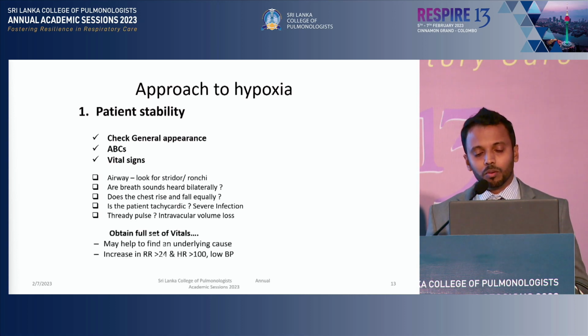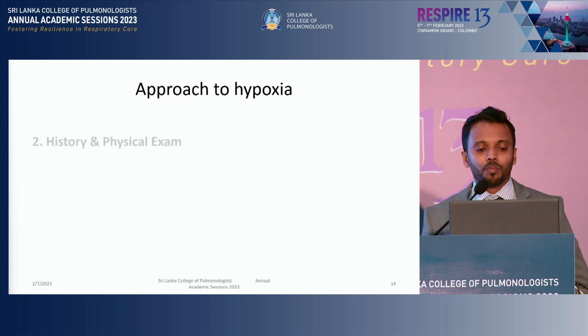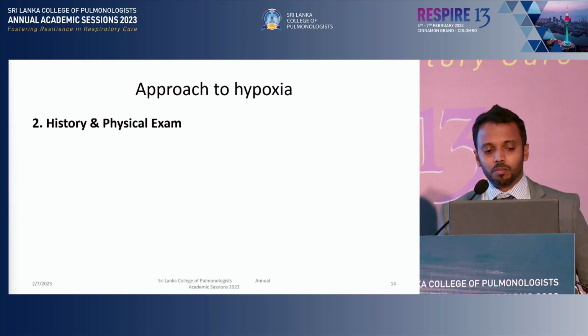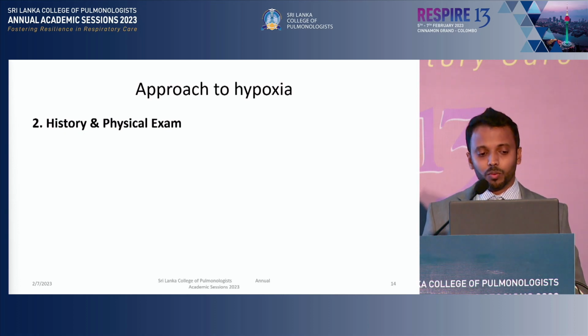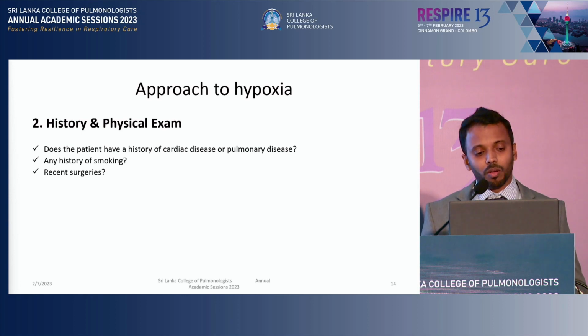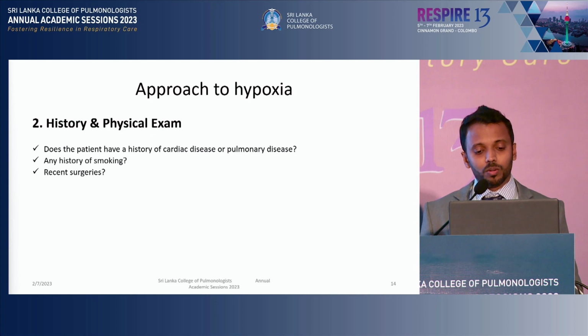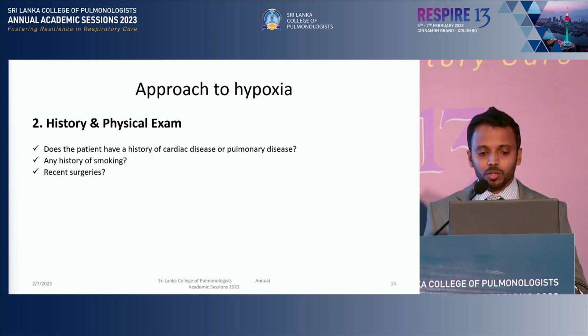And then you have to obtain a full set of vitals in stabilizing your patient. Quick history and physical exam is important. If your patient is stable enough, you can get a quick history, or you can get the history from a bystander. Quickly have a look at the previous patient clinic records, because that might tell you what's going on. There can be an underlying cardiac or a pulmonary cause, then you know that this time also you are dealing with something similar. History of smoking, recent surgeries will give a clue about an underlying pulmonary embolism.